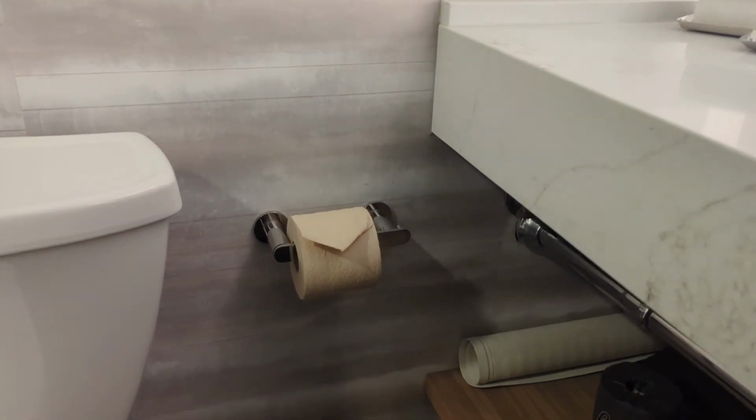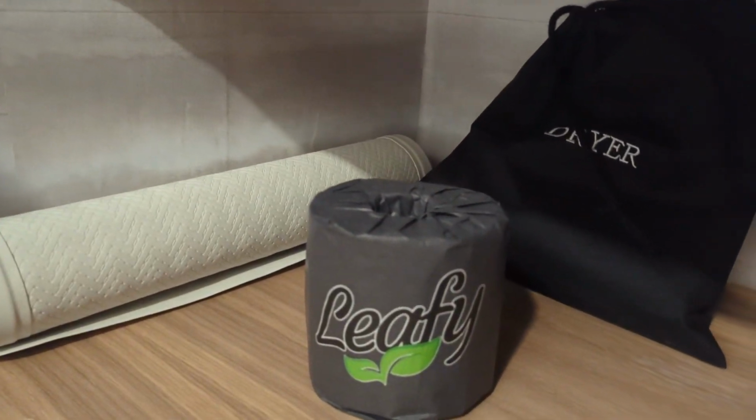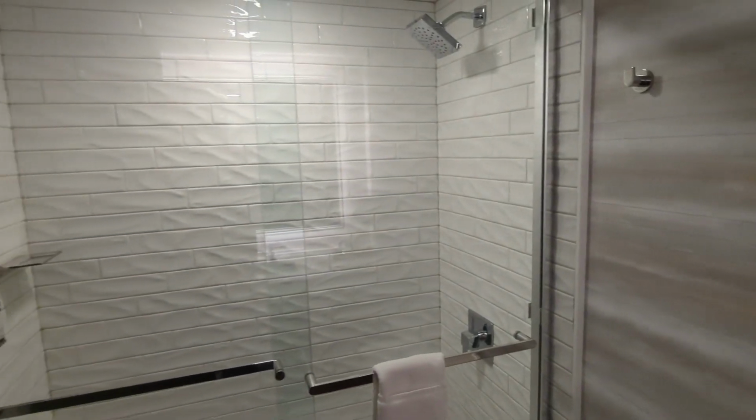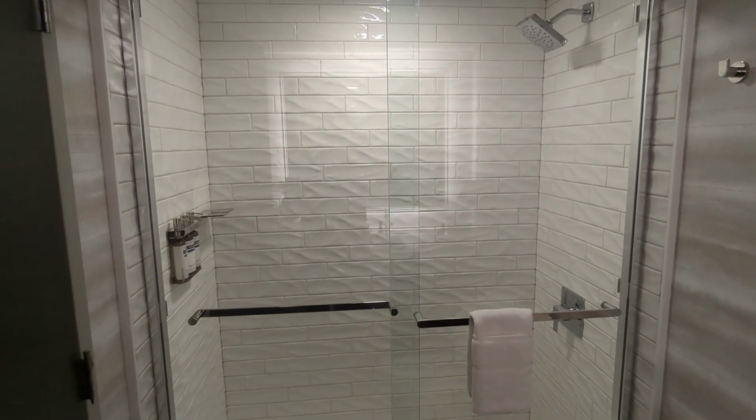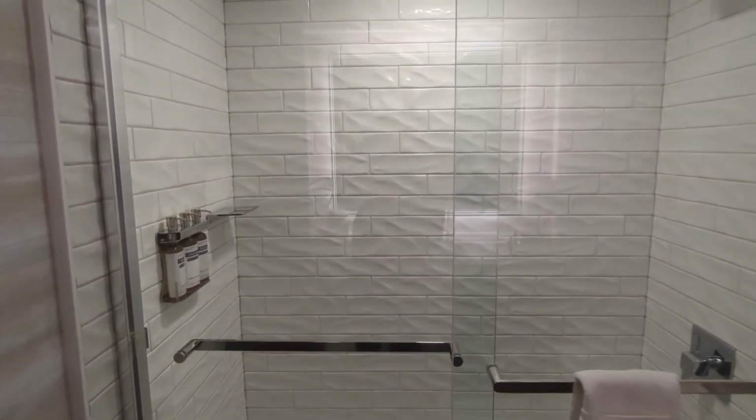It's a different color, so it's probably better for the environment. Leafy. And then we'll come over here. You got a wider angle to look at the shower. Bright shower with the normal amenities from Hyatt Regency.